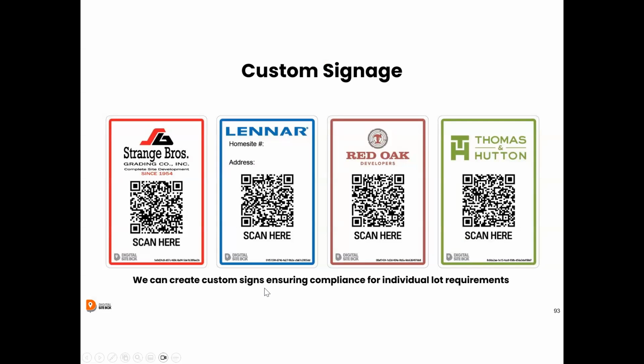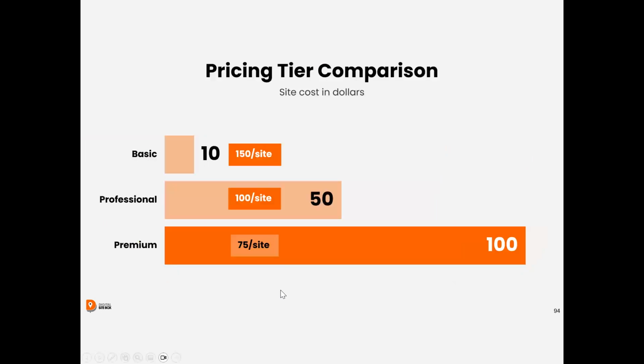We also offer custom signage. So if you want to have this as an additional marketing piece, we can customize signs, colors, etc. for you as part of the package.